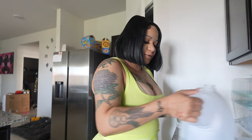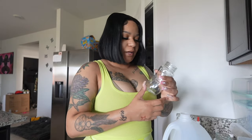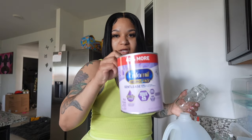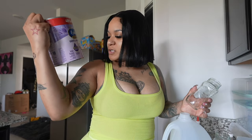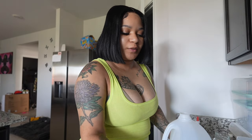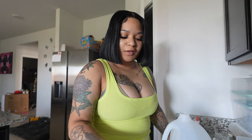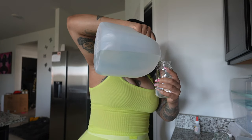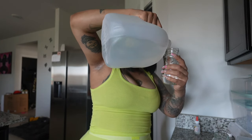So I would say the most expensive thing about having a baby in the infant stage is the formula. And I don't understand why formula is so expensive. This tub, this is 27 ounces, is $50. And I just opened it yesterday. And he'll probably go through it within maybe a week. I just feel like I buy it way too often, if that makes sense. So we're going to do a calm 6 ounces.